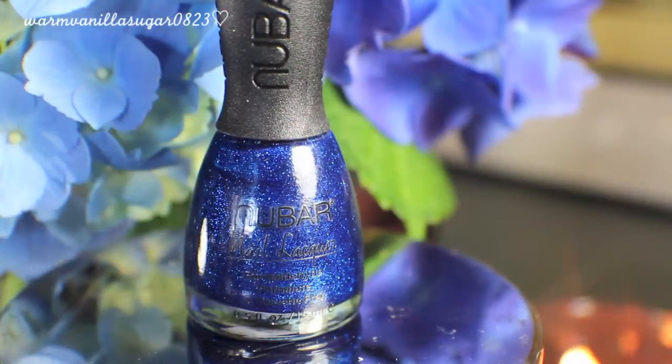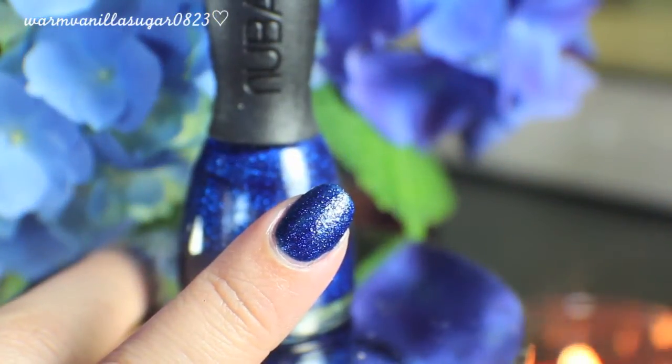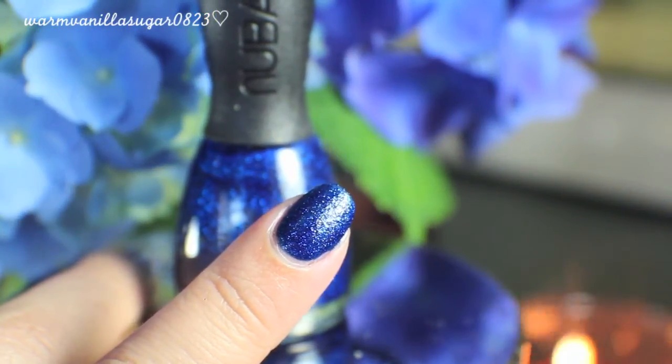I have one Nubar polish for you guys. It's called Night Sparkle, and it's a dark inky night blue sparkle color, and it's in my favorite glitter formula, which is Nubar's glitter formula, and it's a super finely milled glitter. And the base of this is a dark base, as well as the glitter being a dark blue, so it's a really nice deep blue glitter.